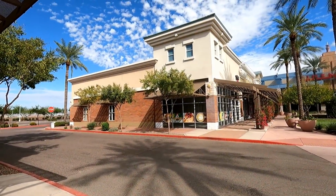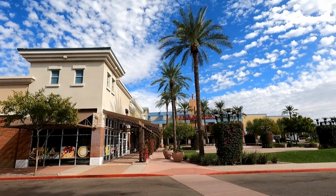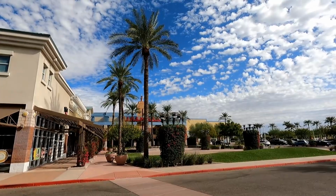At the end of this outdoor mall area, there is a Cinemark movie theater, which is actually pretty neat. It's Art Deco themed, and I like it quite a bit. We'll take a closer look at it here shortly.